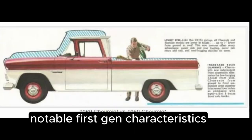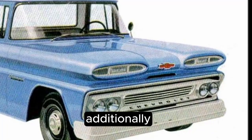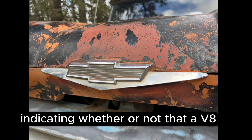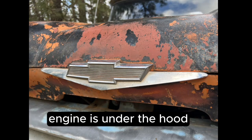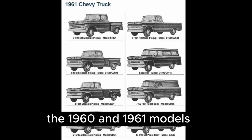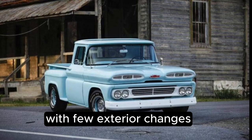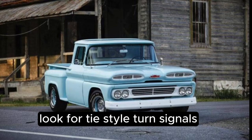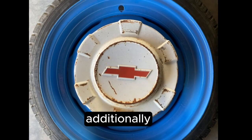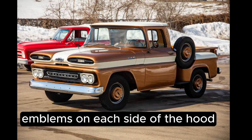Notable first-gen characteristics are the 1960 through 1961 dual-pod hood. Additionally, these early C10s will have a hood emblem with a V under the bow tie, indicating that a V8 engine is under the hood up until 1961. The 1960 and 1961 models appear very similar aesthetically, with few exterior changes. Look for tie-styled turn signals, an ever-so-slightly different grille center, and a new hubcap design. Additionally, '61s were notable for having Apache 10 emblems on each side of the hood.